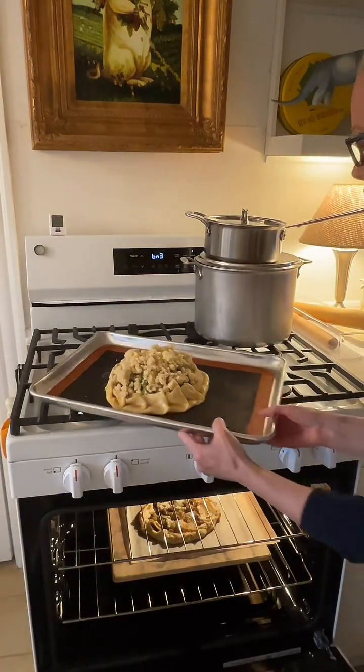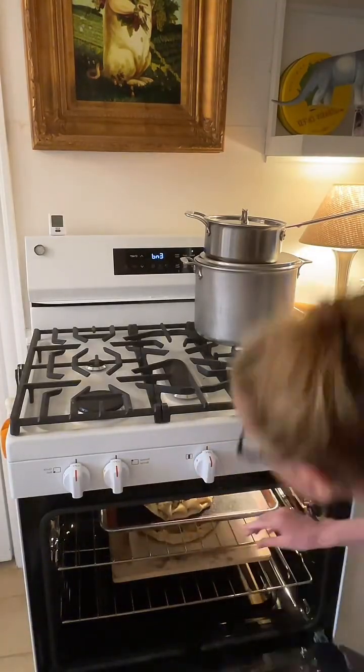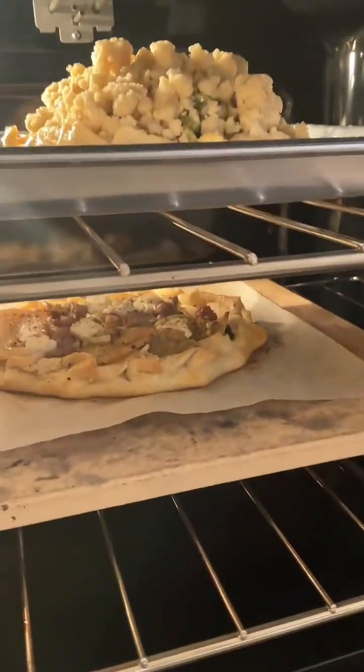So this is going to go in here, and I will pull the camera off. So it's going to go there. I think I'm going to turn the oven up to 375, and I'm going to flip the camera so you guys can see what's going on in here. So I'm going to open this real quick. So you can see that's starting to brown.